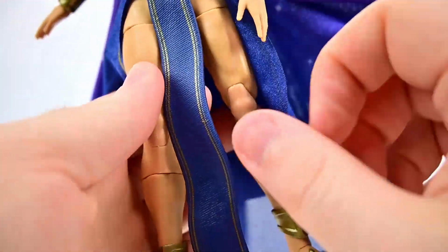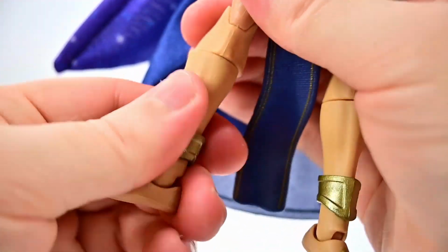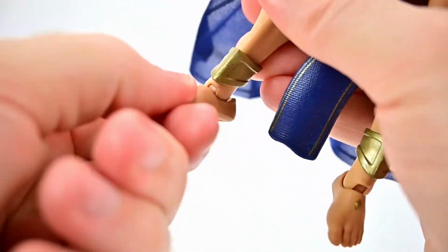Then on this side I can't get to bend at all, so let's try this side. I know it's real stiff. Yeah, we can get that side to bend at least, so it can come up that high. And then we get the shin twist in the middle of the leg there, and then the foot can flex back and forth and twist side to side.